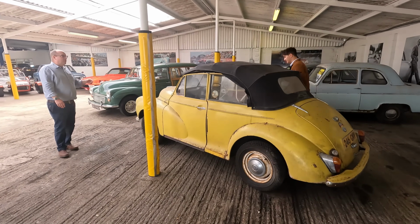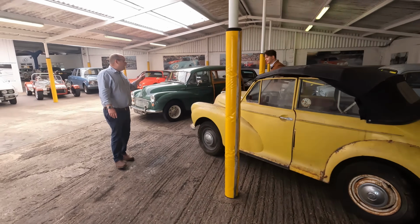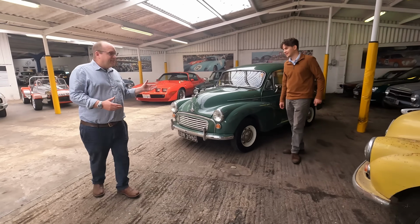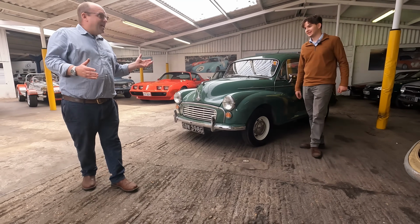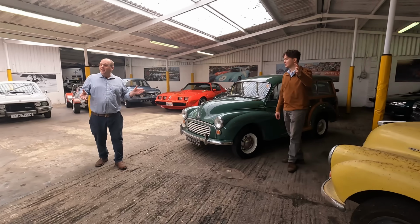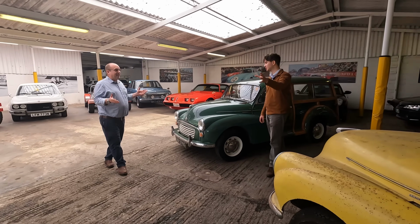No reserve, brilliant. So Fred, I'm going to suggest that we go out in this little Morris Minor, the little Traveller, give it a blast, see what it's like, enjoy the sunshine. I was going to say, the sun is just about shining now, so I think we should take our chance. It's not raining.